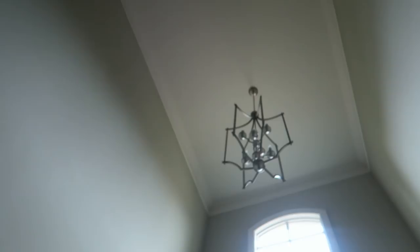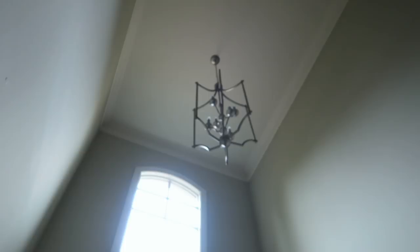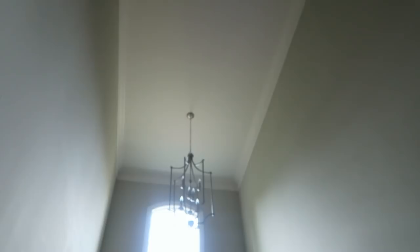And here, let me turn around so you guys can see. This is the light fixture here in the foyer. And it's a really gorgeous light fixture, but the light bulbs that are in there, I want to brighten them up a little bit. So that's what I'm getting ready to do right now.